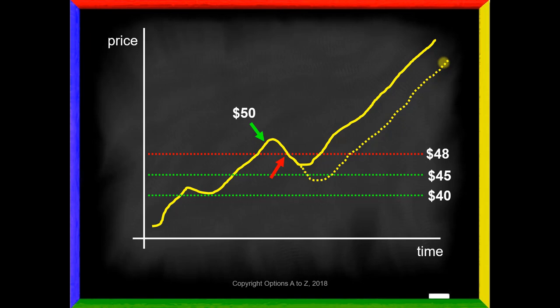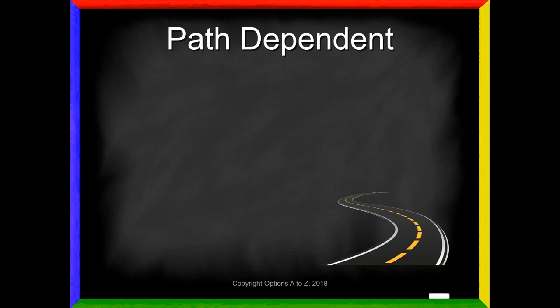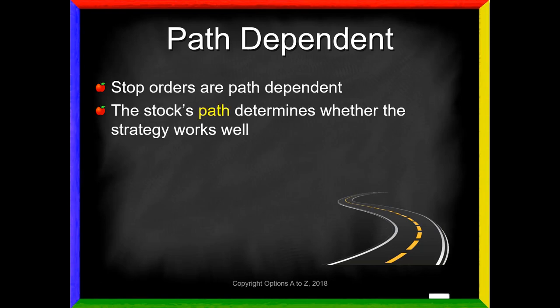The effectiveness of the stop order depends on the path that the stock takes. Well, in financial risk management, this is what's called a path-dependent strategy. And stop orders are one of many path-dependent strategies. Again, what that means is that the stock's path determines whether the strategy works well or not.